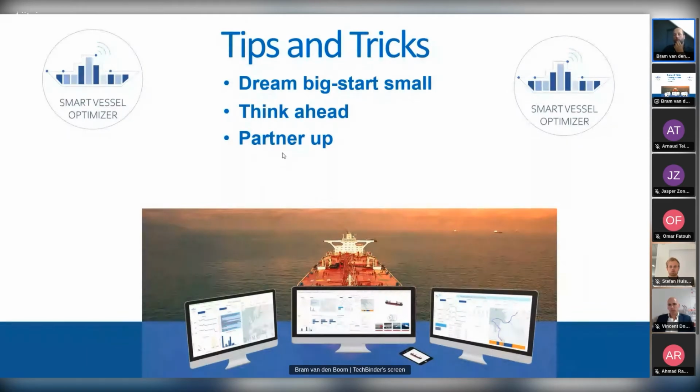One of the big things is to partner up. This is a whole different ball game, and it's out of the normal core business of a ship owner or a shipyard. And there are a lot of companies, like ourselves, that really know what to do and how to do this, and they can move a lot faster and a lot more agile if you partner up. What we see is that developing this yourself, maintaining it yourself, keeping it cyber secure, is a hell of a job, and it will, in the end, cost you a lot more than just going with a partner.